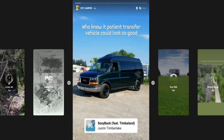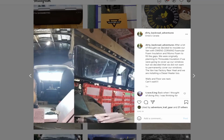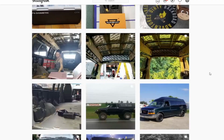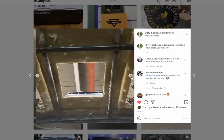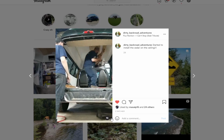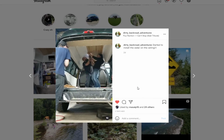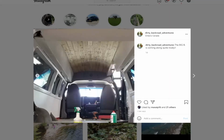Jason and Kathy are doing a lot of work on it to try to get it ready and turn it into a nice touring adventure mobile. It should be really interesting. I'm really thrilled to see what they come up with. We've got a lot of great ideas that we've passed around over the years about how you'd want to outfit a van. So yeah, go check out their Instagram page and see what they've been up to. It's really starting to come together. They're just starting to work on the interior, so it'll be really nice to see what they come up with.